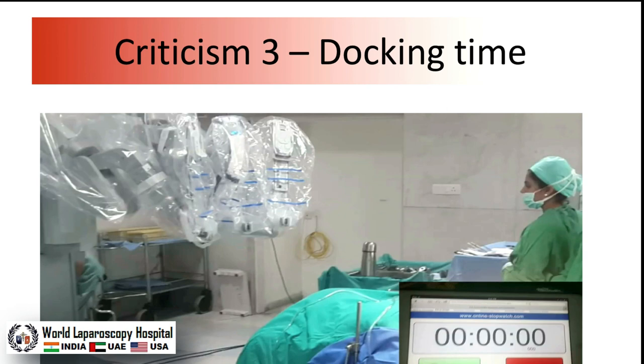So criticism three is docking time, but this is now a long story because we do our docking under 3 minutes. This video is not working. I can show you later on, but our docking time is less than 3 minutes, and it is the same with almost everyone who is doing routinely robotic surgery now.